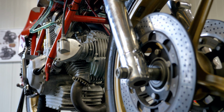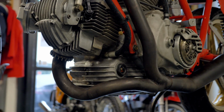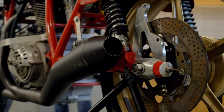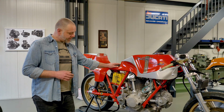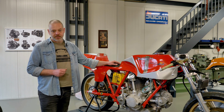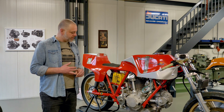The engines were specific for the NCR bikes and are very special. What they did, after some ideas they had to narrow the cases in order to increase the ground clearance so that the exhaust could be fitted closer to the engine on either side, they cut a standard set of cases and welded in plates, but the problem was that these cracked because of the cutting and the welding. That didn't prove to be strong enough, I must say.